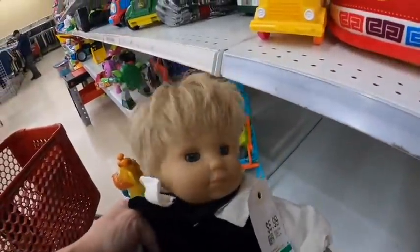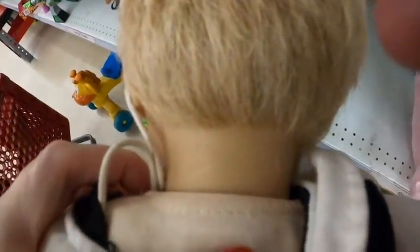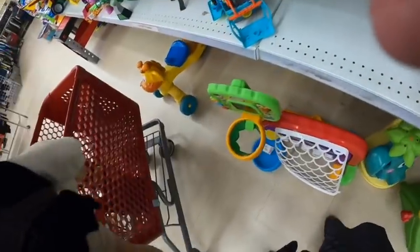Here is a baby. I see it, I know it right away because I have sold a number of these. They're the Bitty Babies. Sometimes there's twins, sometimes they're solo. I freeze framed here because the back says Pleasant Company instead of American Girl. I can't remember what year it is, but after a certain year, now they're American Girl dolls. So this is a Bitty Baby.